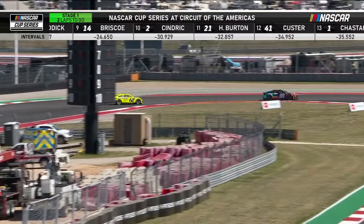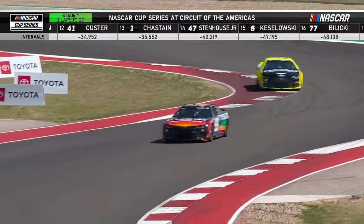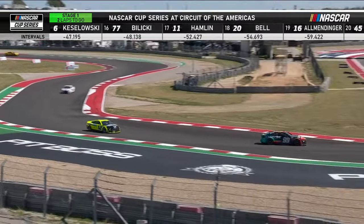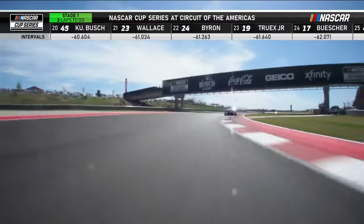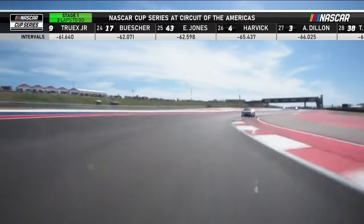So the drivers with a 12 next to their name on the pylon were the drivers who had not yet pitted. And they go down to Harrison Burton in ninth, along with Stenhouse, Keselowski, Balicki, and Cody Ware, and Andy Lally. Those drivers have not made an appearance on pit road.